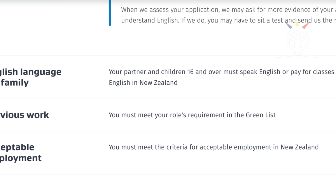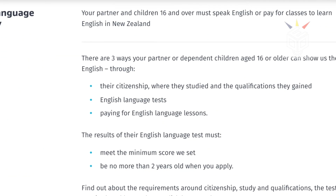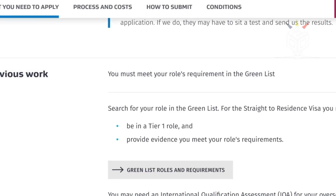Then your previous work. So let me open this for you. There are 3 ways your partner or children age 16 or older can show us they speak English. That is, through their citizenship, they can also do the English literacy test or pay for English language lessons. The result of their English language test must meet the minimum score that has been set, and it must not be more than 2 years old when you apply.